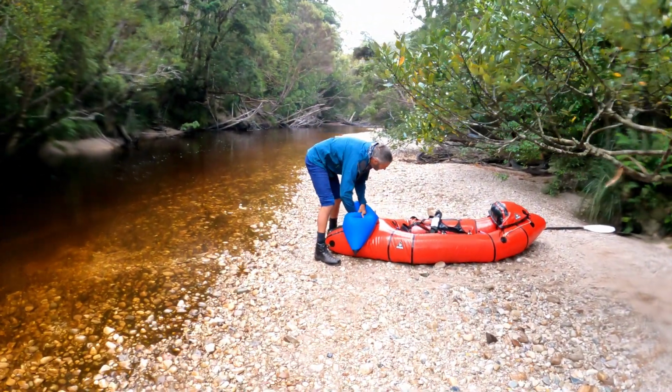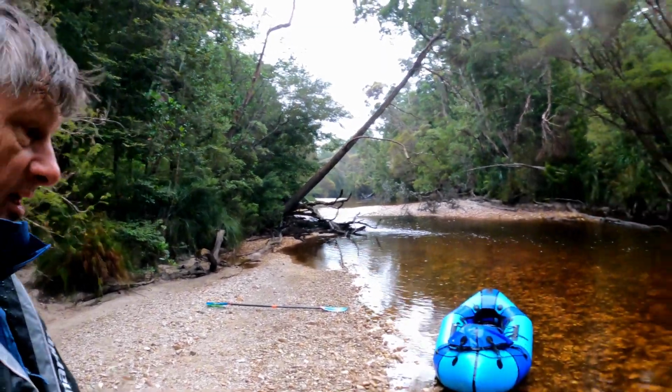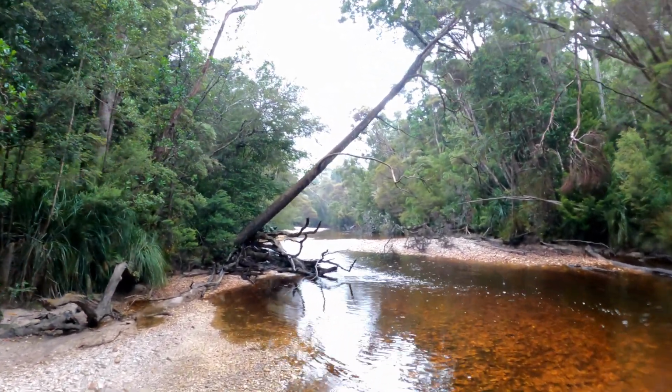Okay, starting day 4, a bit wet as you can see. Just pumping up the boats. This bit of drizzle, or rain if you want to call it, just started up this morning. Not much. The forecast was for about 1 to 5 mil, a chance of 50%, so this is what it means, a bit of drizzle.